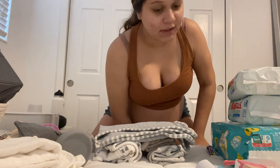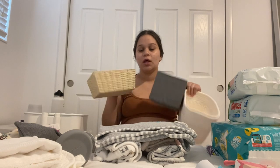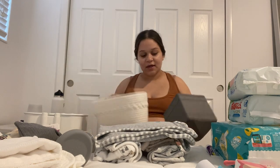Into different sections up here, I'm gonna just play around with all of these different types of organizational little cubbies that I have, and just see what is gonna fit where or work best. Okay, I think I kind of know what I want to do.